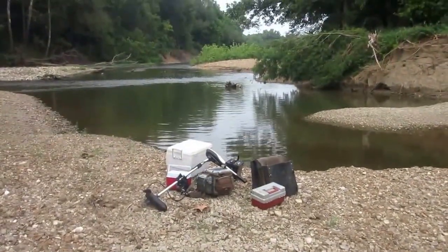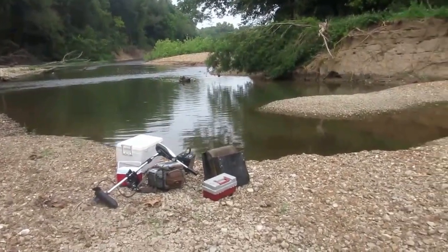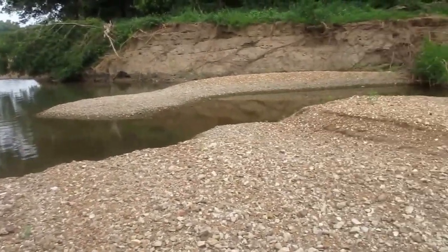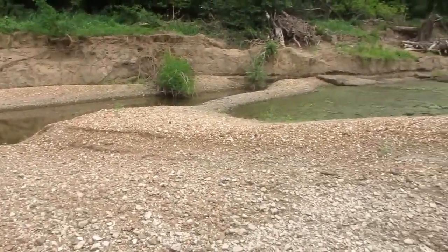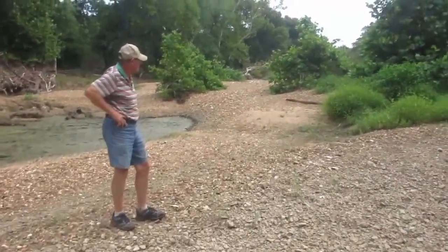Well, this is where we gotta carry everything to get around that bunch of logs. It's because of the steep banks. We're gonna have to carry it for quite a distance right up through here.